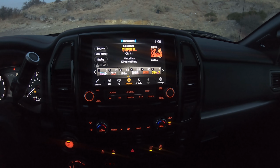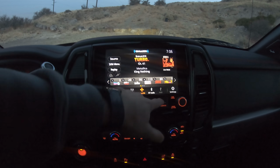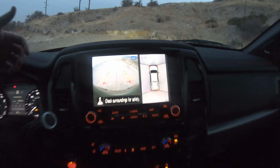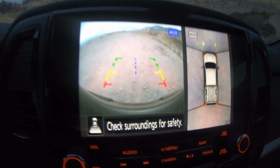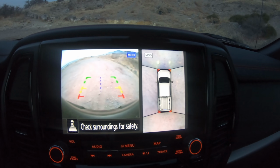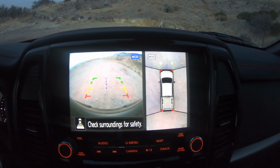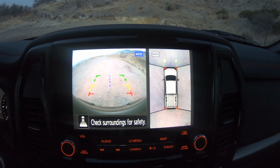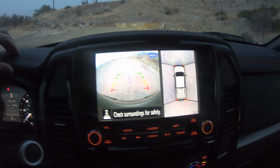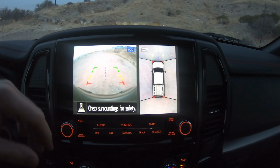You've got plenty of features on there. I'm not going to go through it all. It's kind of just your standard stuff. And this one does have the surround view cameras. So it's a tiny bit blurry at night. I don't know if blurry is the right term, but the quality is a little bit lower when it's darker outside. So right now it's not super dark, but the sun hasn't come up yet, and the cameras just aren't as good in low light settings.